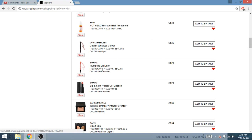All right, the Buxom Plump Line Lip Liner and the Buxom Big and Sexy Bold Gel Lipstick. So I already have one of these. I have the shade Dolly Danger. I really like it. I think it's a nice formula. It's a matte, it's kind of like a crayon, it's not like a liner size. It's actually a really thick liner, so it's more for filling in your lips, and you can outline them. It's a matte formula. It's a nice formula.